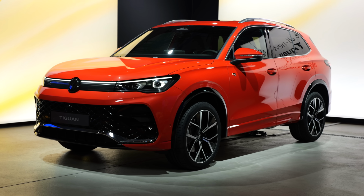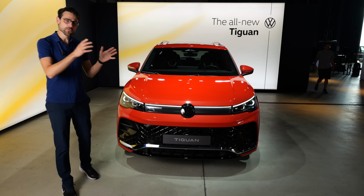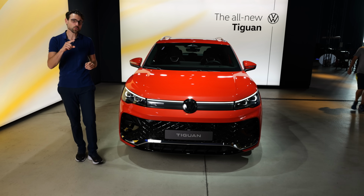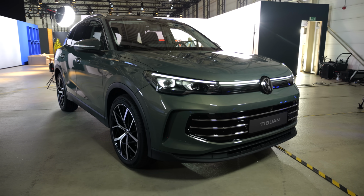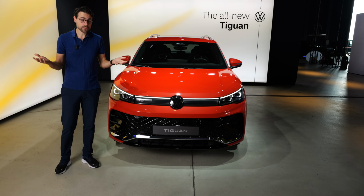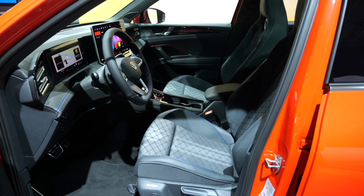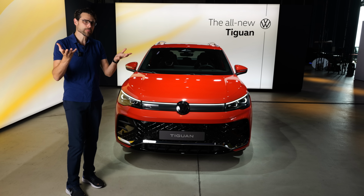it is more aerodynamic. From a CD value of 0.33, it moves to a CD value of 0.28, so it's massively more aerodynamic than the predecessor, promising a better consumption and probably also more silent on the inside. And this is another thing, they try to make it a little bit more upmarket.